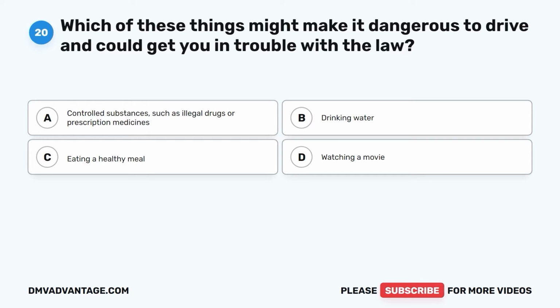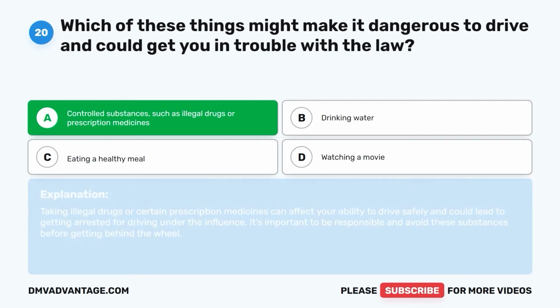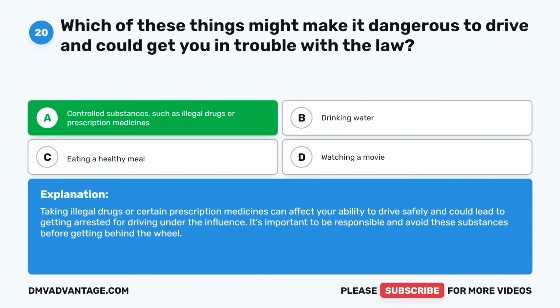Question 20. Which of these things might make it dangerous to drive and could get you in trouble with the law? A. Controlled substances such as illegal drugs or prescription medicines. B. Drinking water. C. Eating a healthy meal. D. Watching a movie. The correct answer is A. Controlled substances such as illegal drugs or prescription medicines. Taking illegal drugs or certain prescription medicines can affect your ability to drive safely and could lead to getting arrested for driving under the influence. It's important to be responsible and avoid these substances before getting behind the wheel.